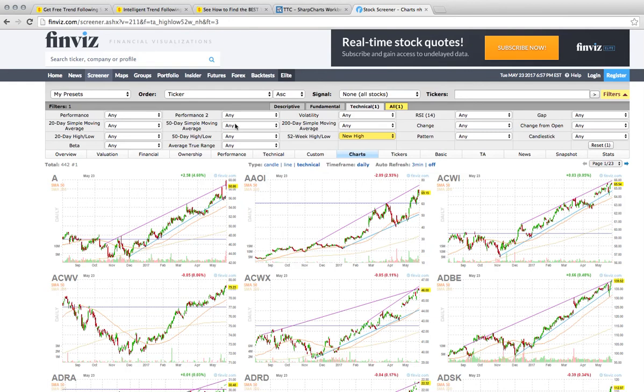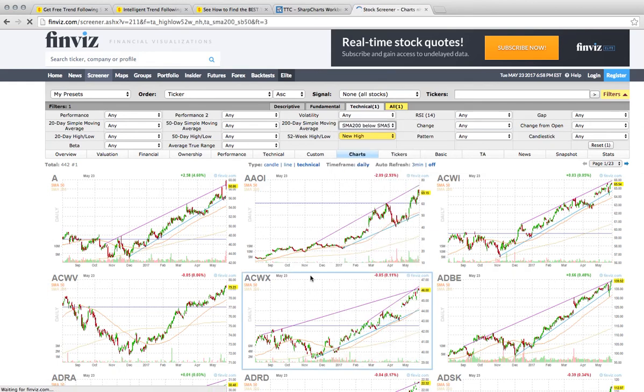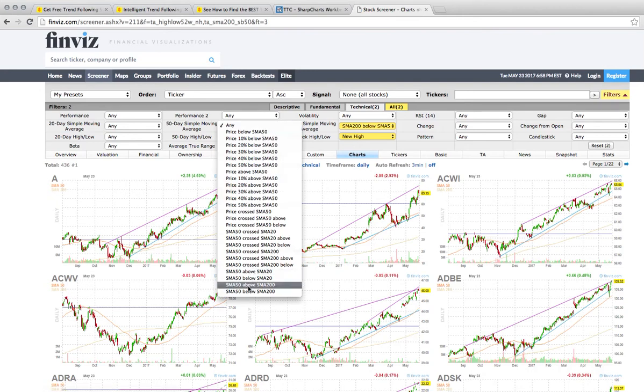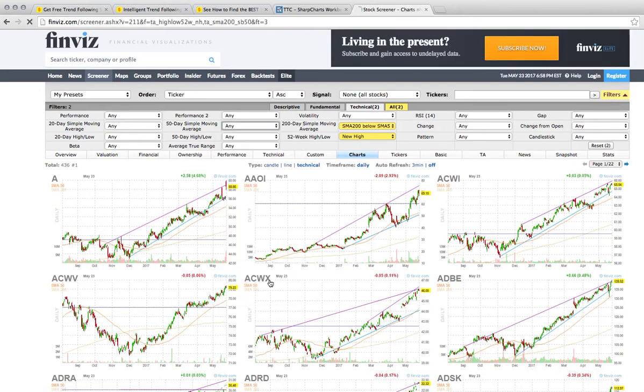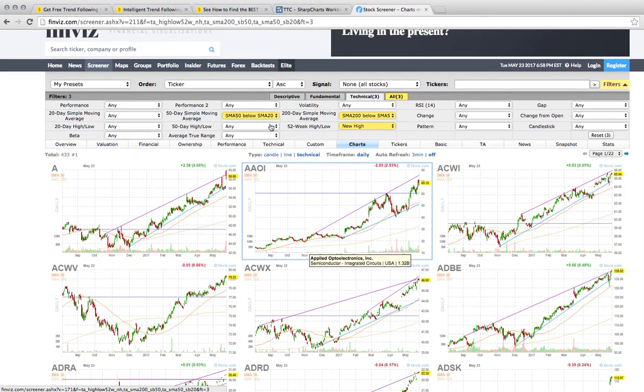One of the hallmarks of a strong technical trend that I like to see is these moving averages, all sloping in the same direction and all aligned in the same direction. So FinViz makes that easy. You can start at the 200-day simple moving average screen and just make it so that the 200-day MA is below the 50-day MA. And then once this loads, we can do the same with the 50 and the 20. Just go ahead and put the 50 below the 20 moving average. And you'll see now we're down to 433 stocks that are in technical uptrends hitting new highs.